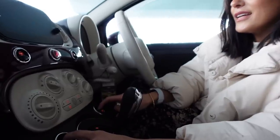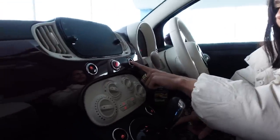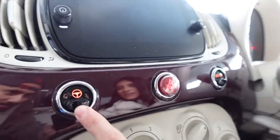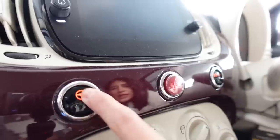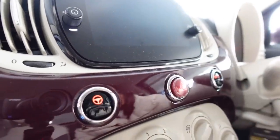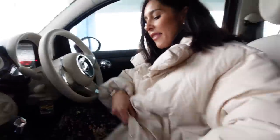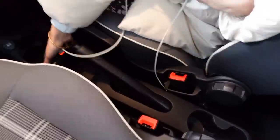Beep, love it. I think this is fog lights over here. You've got the hazard button. I don't know what this is yet, do you? I've got a clue what that is. Then you've got, obviously, the heating, the air conditioning, that situation. And now, if you have a look down here, I've got my little charger going on. You've literally got a spot.